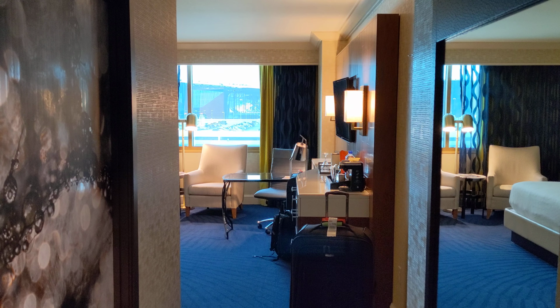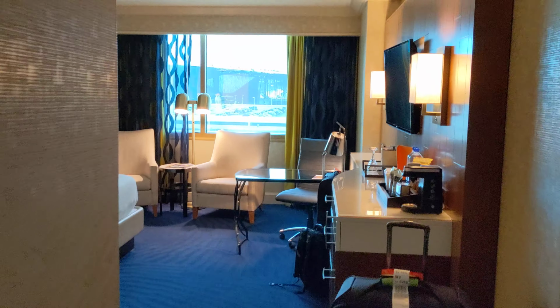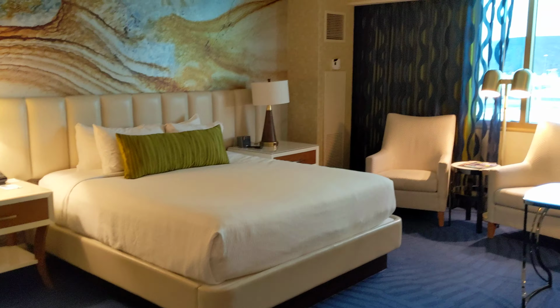Well, I just checked into Mandalay Bay. This is probably my third time coming here. This time I got a little bit of a different room. I usually have stayed up high, and this time I'm on the 8th floor, and I'll explain why, even though this is a great room, the 8th floor may not be what you want.